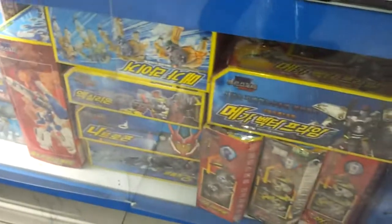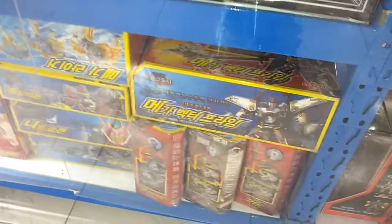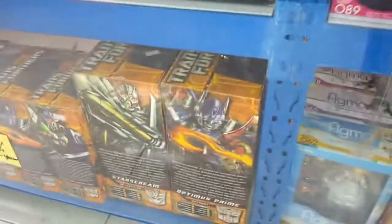There's some Korean language boxes by Mocom, also made by Takara, but the language of the box is Korean. But the toy is 100% identical. Big Convoy. And of course there's the reveal the shield. Then here.